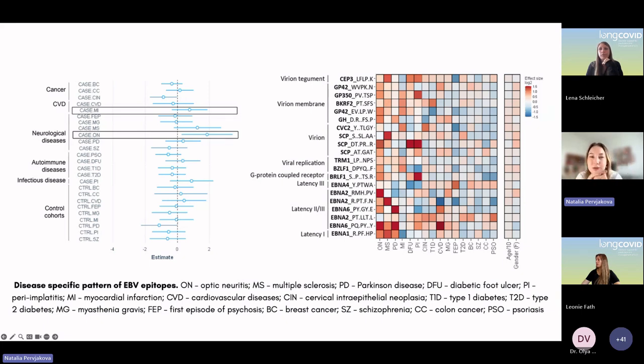So I'll try to explain in a very simple way these plots that we have here. This is a visual representation that illustrates this concept by showing the effect size of antibody activity to various EBV protein epitopes across the spectrum of diseases that we tested in our different groups and control cohorts. Also, when we are analyzing viruses, we are not just analyzing the virus itself. We also look at the structures of the virus, particular parts of the viruses. So in this analysis we have structural proteins involved in viral replication, and proteins associated with different latency programs. EBV can be established through different forms of latency, like latency 1, latency 2, and latency 3, each characterized by the expression of a distinct set of viral proteins.